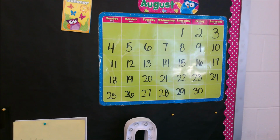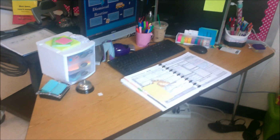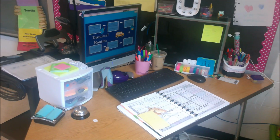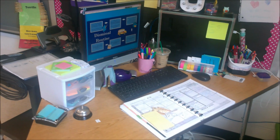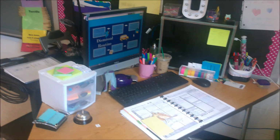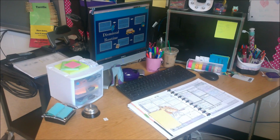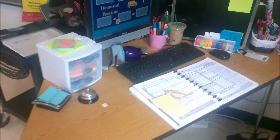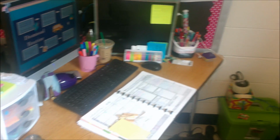This is the September month dates. This is my teacher desk, and if you notice, I have my coffee. I've had that since the morning. I'm not that big of a coffee person, so I'll take a few sips and that's all I'll need. They didn't have a tall size cup, so I got a grande cup. I feel really bad because I'm just going to have to waste all that. But anyway, that's my teacher desk.